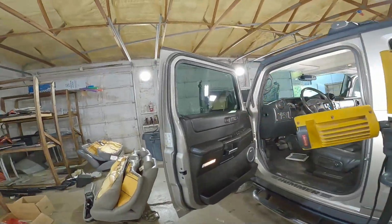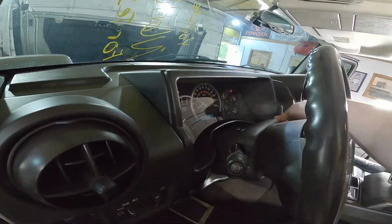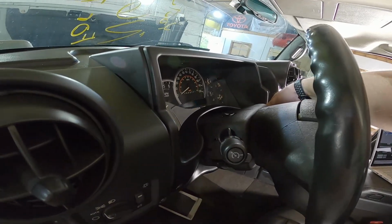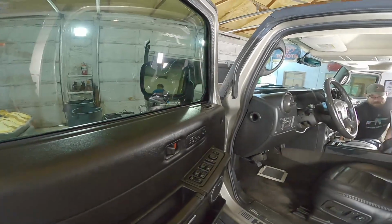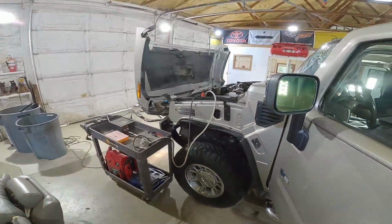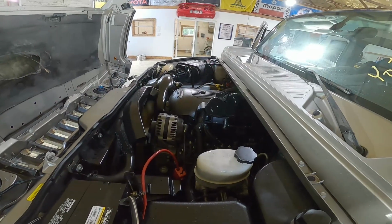So, 2006 Hummer H2, 190,645 miles. LQ4 under the hood, sold as a swap. Motor, belt driven accessories, ECU and harness. Tick, tick, tick goes the manifold bolt, like they all do.